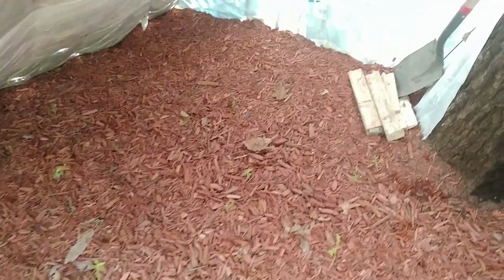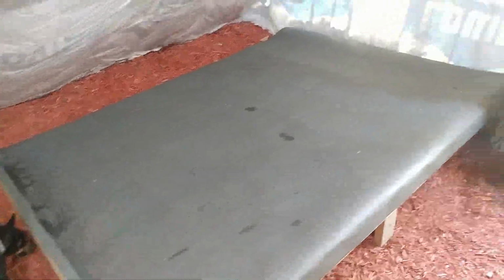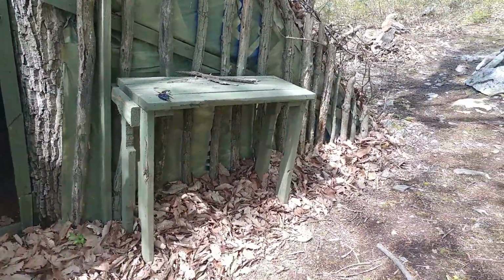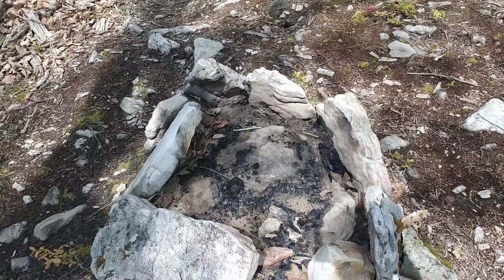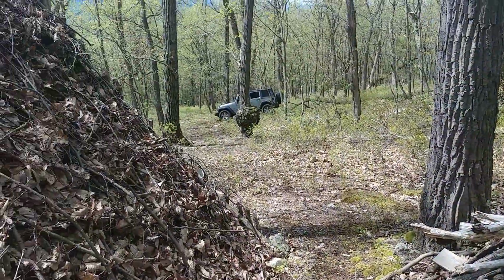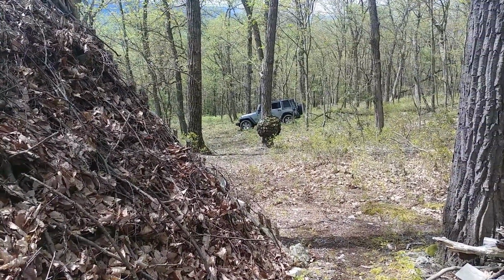This mulch, it still looks like the day when we put it down. A few leaves coming in from around the door there, tracking them in. But other than that, we'll scrape them back out. It's amazing. And there's the table. There's our fire ring. The bottom of that's a big rock. But there's the Jeep. Can't get much closer to camp than that. Definitely the ticket.